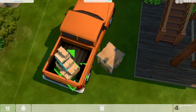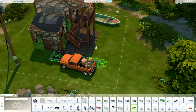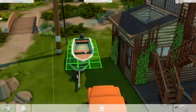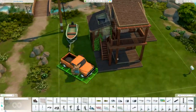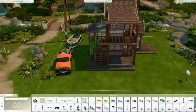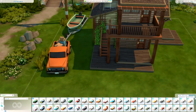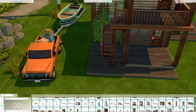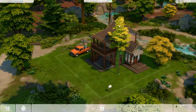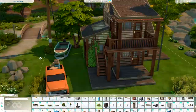Still, first place in my heart will be Brindleton Bay no matter what, because when that world came out, I was so into it and I'm still into it. It was a brand new, fresh look over the Sims, the bay, the boats, the fishing, the pets, just everything about that world is so nice, because you have the coastal vibes and also the countryside vibes, and it's just so amazing and I just love it.